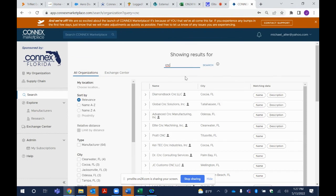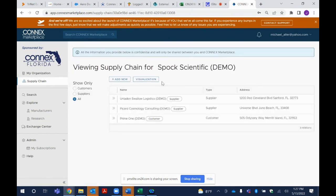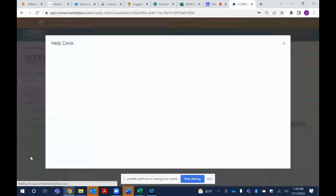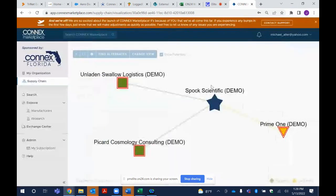So those are some of the features that we have right now. You'll see here's our supply chain visualization tool, and if you need some more details on this, it's a great way that you can map your own internal supply chain. If you would like more information on that, please reach out to us. We'll show you how to do that. We don't have very much in our research area here either. I want to mention the help button. If you have any questions at all, you can type in a quick question. It'll come to us, and we'll be able to reach out to you as well.